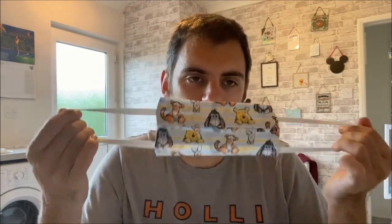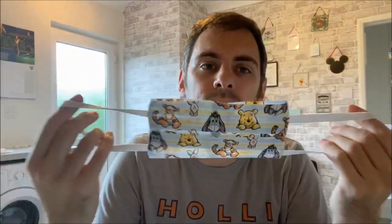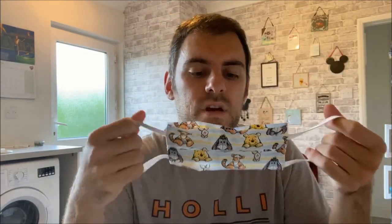The next items arrived from a very dear Disney friend of mine, Sally Crystal, and I asked if she would kindly make me some face masks, because she makes them and she sells them. I have paid for these. So the first one is this Winnie the Pooh one. The fabric is adorable. So there's actually a little slot in the top where you can pop some kitchen roll, just fold it in half and it acts as a filter.